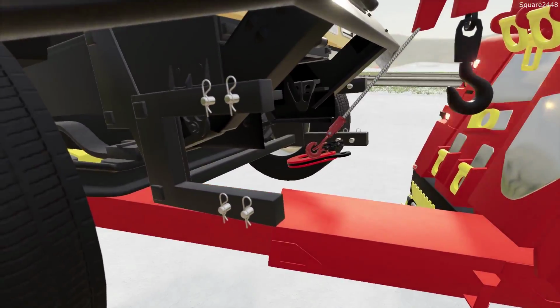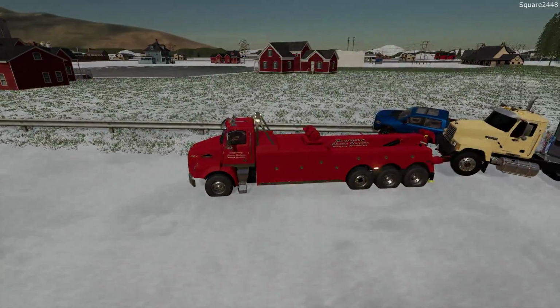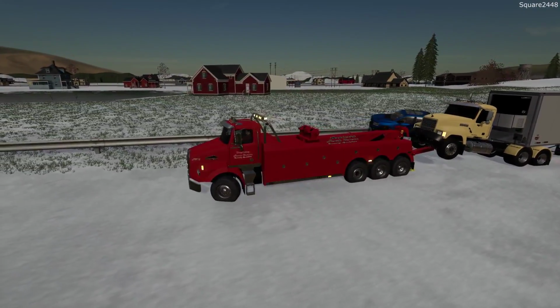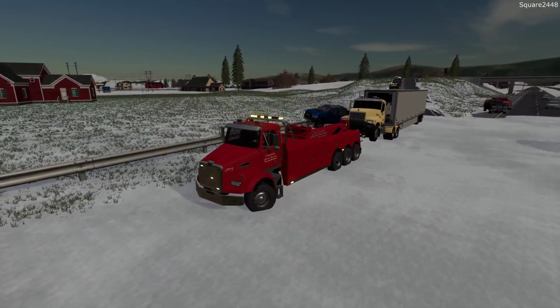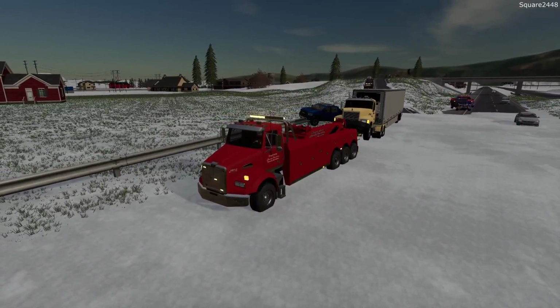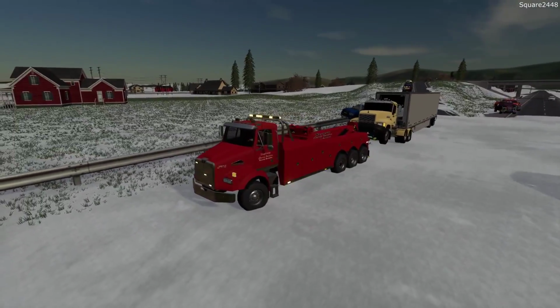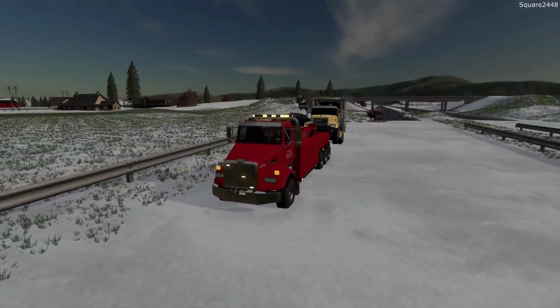And perfect, we'll do a little bit of tension, there we go. And we are slipping and sliding, trying to gain traction, but we are making it work. Wow, that is awesome. I was not expecting it to be this hard of a pull, but it looks like we need traction. I think it will be nice to get chains on this truck as well.